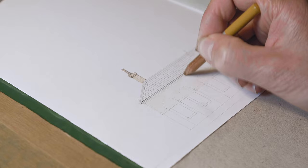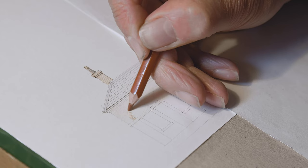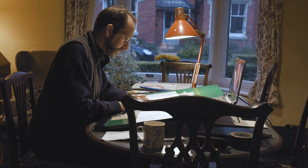So brickwork, for example, typically, because most early brickwork in Shrewsbury is a mellow orange, I will do a very light wash of a pale pencil crayon and then do a series of horizontal lines with a sharp red-brown pencil so that simulates the brick courses. Just gives the right impression, it gives a slight sparkle because pencil and pencil crayon go very well together.